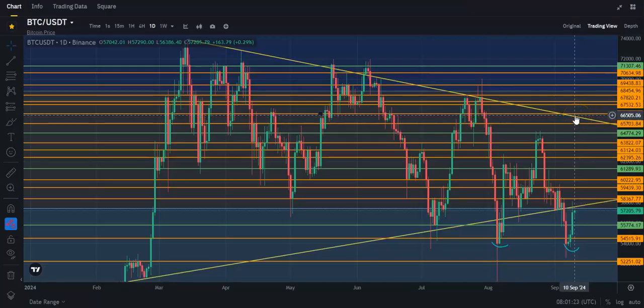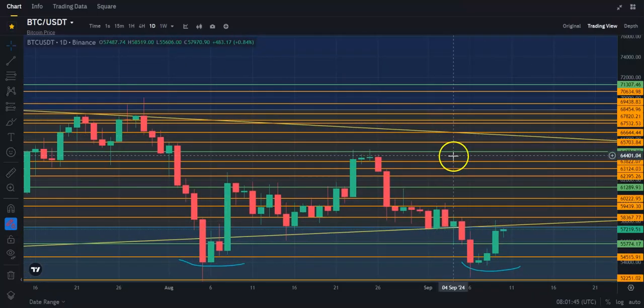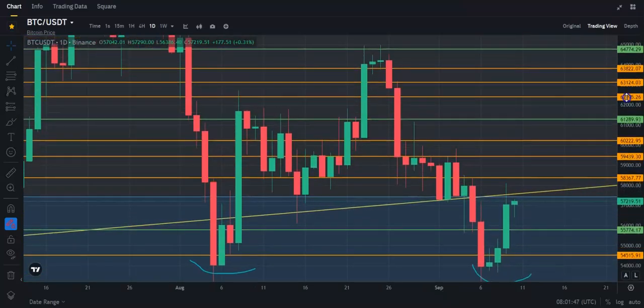So if we were to do that today, that would take place at about 66.4, 66.5, let's just say, and we have to get above this trend line. You can see that it's rejected us, every month, basically, in April, May, June, July. Now, we got kind of close last month. We didn't quite touch it. But yeah, we were only $2,000 or $3,000 away, which for Bitcoin is not that much, guys.